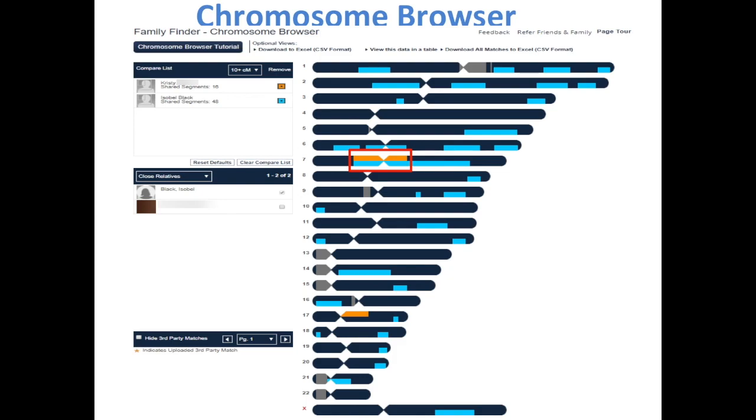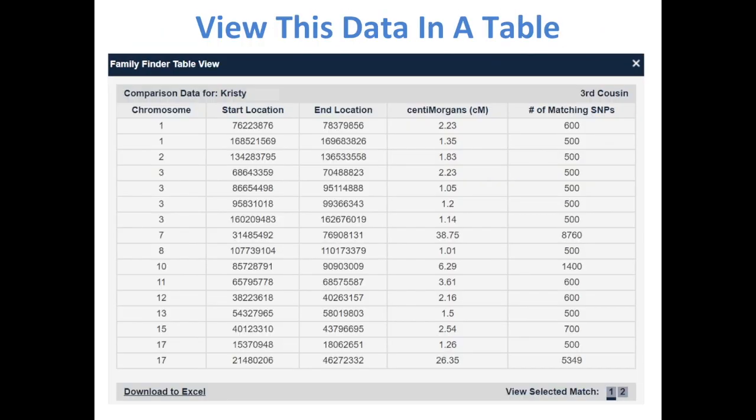The thing that stands out to me here is that Christy and my mum are matching each other on chromosome 7. Christy also shares one other segment with my mum, but as we can see, Isabel, in blue, is not sharing that segment, so I want to focus on the chromosome 7 one. I have to view the data in a table, and we can see that Christy shares 38 centimorgans with my mum.